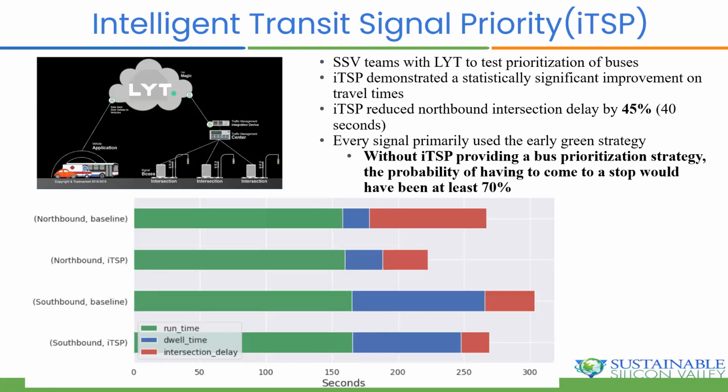Here's another project that has just been completed called Intelligent Transit Signal Priority. SSV teamed with a company called Light to test what would happen to traffic if you prioritize buses. So for instance, if a bus is coming to a traffic light, instead of that light turning red at that point, you allowed the light to stay green until that bus went through. What effect would that have on traffic? What effect would that have on pollution?